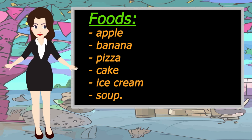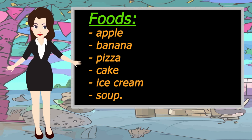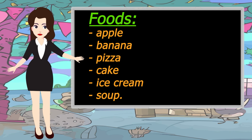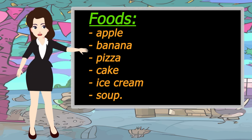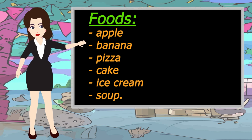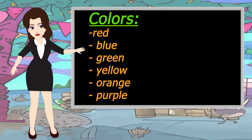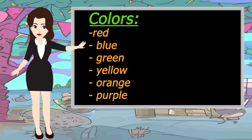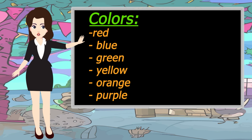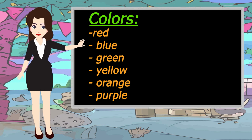Foods: apple, banana, pizza, cake, ice cream, soup. Colors: red, blue, green, yellow, orange, purple.